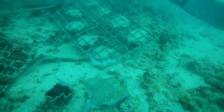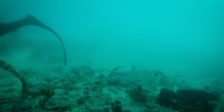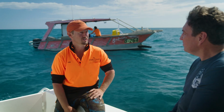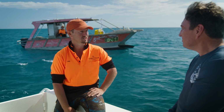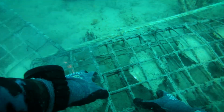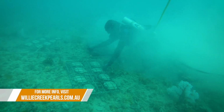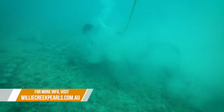When you're down there and everything's moving around you, you've got a lot of marine life, tides are moving, and it really just puts you in the zone. Everything's present right there. Your mind's not wandering off about other things or any stress. You're just there for the job. Yeah, so I really love it. It's great. This home is only temporary, but extremely important in the process of getting the oysters through the seeding phase.